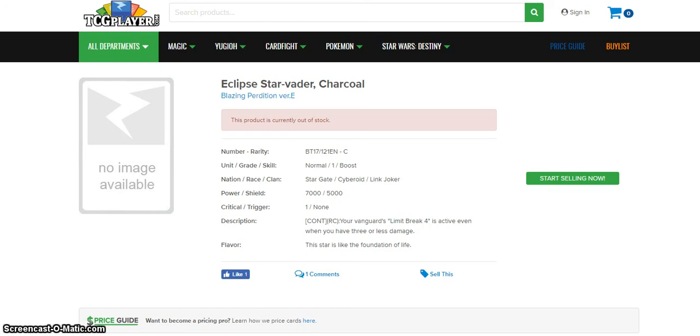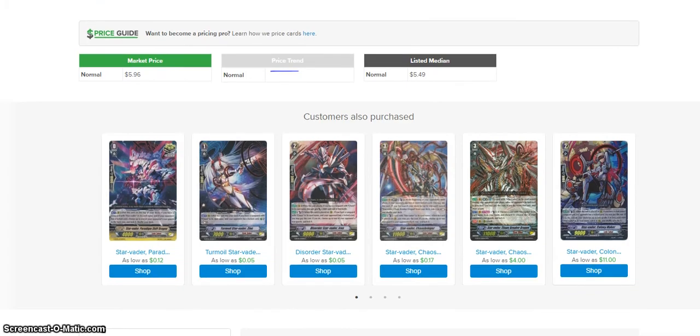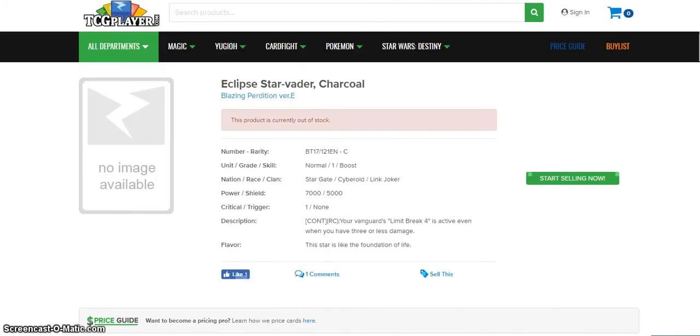And we're going to begin with Eclipse Star Vader Charcoal. It's a common from set 17. And before it got bought out, it was retailing for about $6. Let's try and digest that. A $6 common. Meanwhile, Chappie the Ghostie is like an $8 rare.